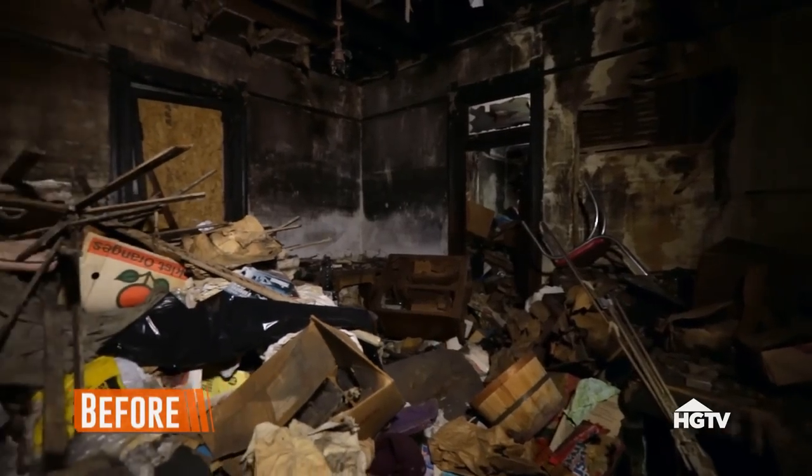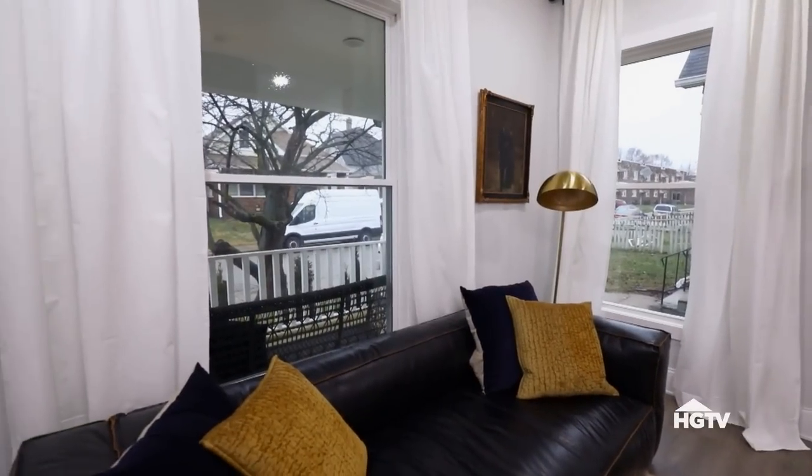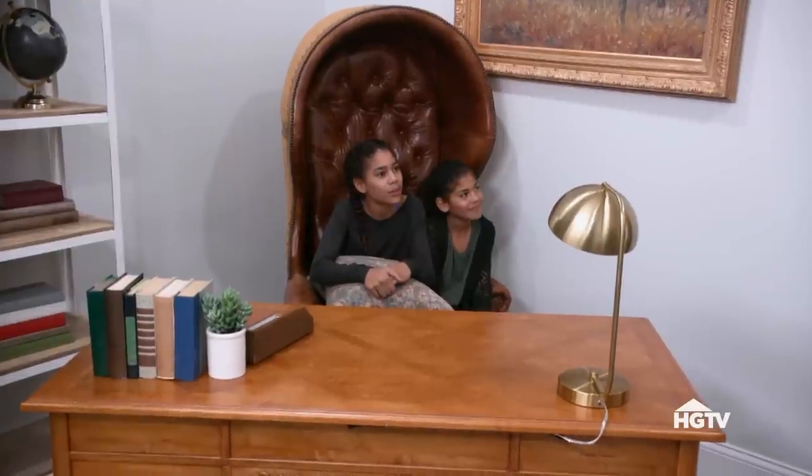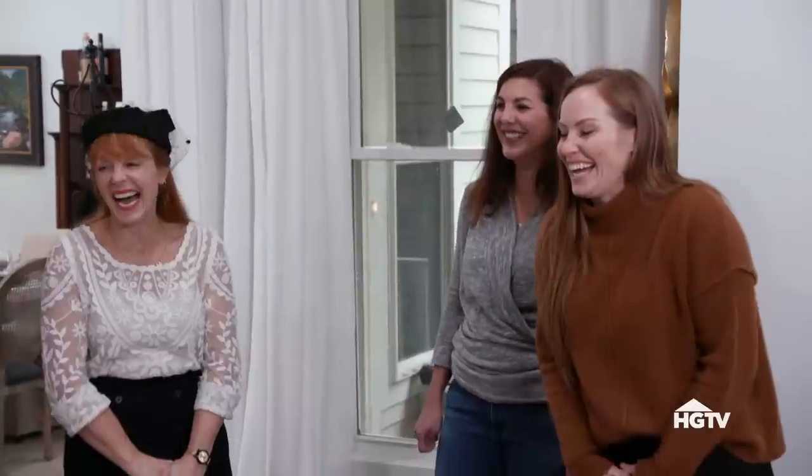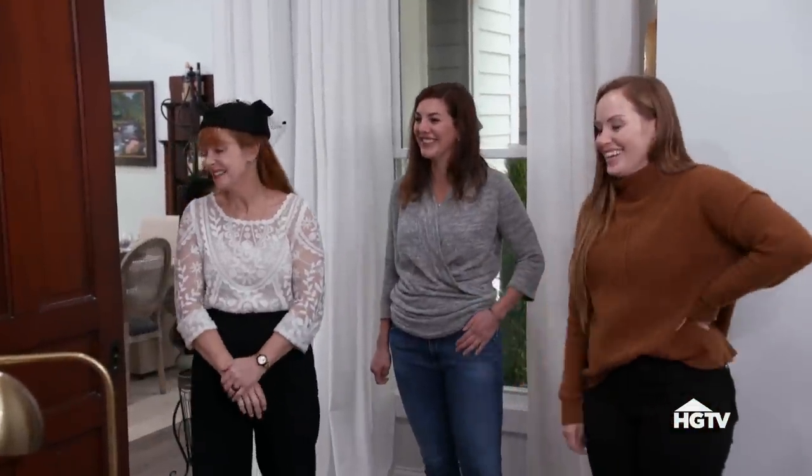So we set this up as a study, but it's technically the third bedroom. You've got the closet, you've got windows for egress. Other than that, it really didn't change a ton. I can see this being my bedroom. But you have the humongous door, that's not fair. You like the pocket door, Sydney? You want the pocket door? The pocket door is pretty cool. Maybe you can flip a coin for it.